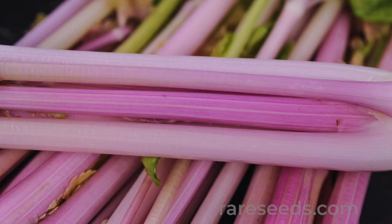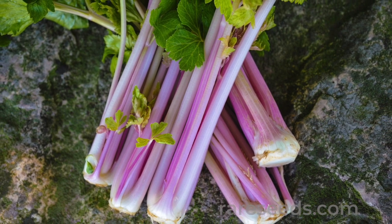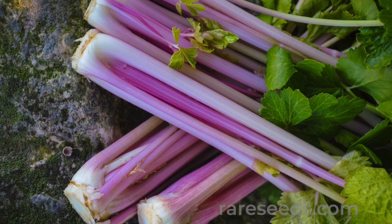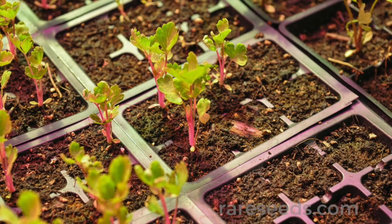Pink celery is yummy, with a mildly sweet flavor and light, crunchy texture. And that color! The brilliant flamingo pink plants are a delightful addition to the veggie patch and a huge hit in kids' gardens. Even the baby plants are a stunning shade of neon pink.